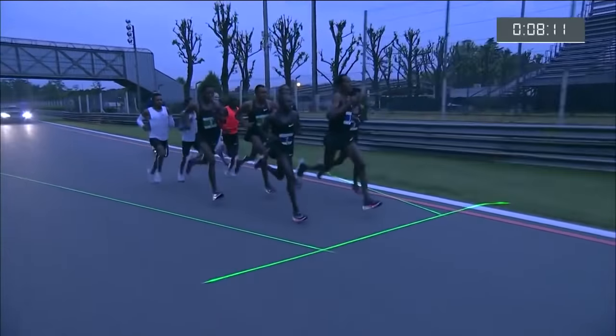Those shoes are going to have to get a security detail. I think he's writing Beyond Limits on it.